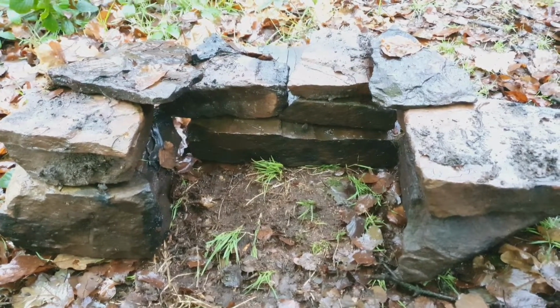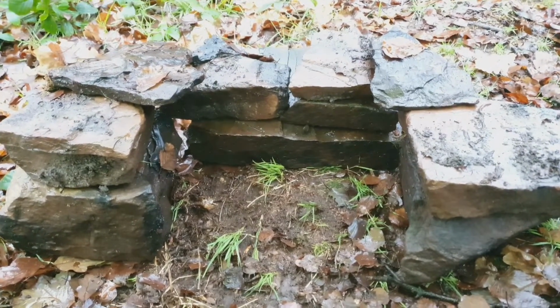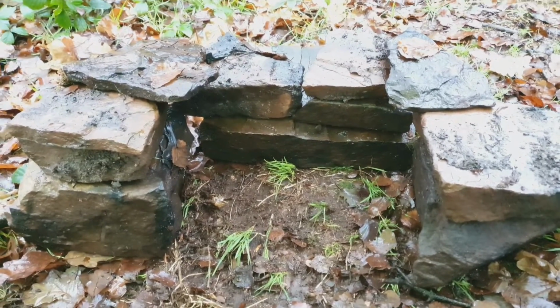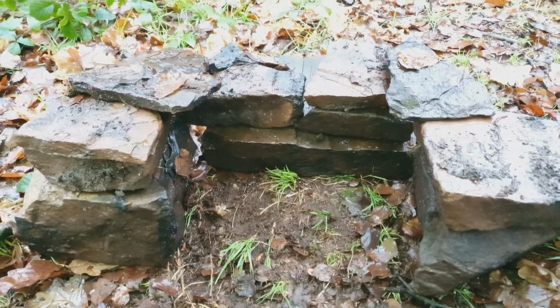Right, so I've just made myself a little fire pit to get going. So yeah, this is it. I'm going to get everything else prepped now, and then show you exactly what I'll be cooking.